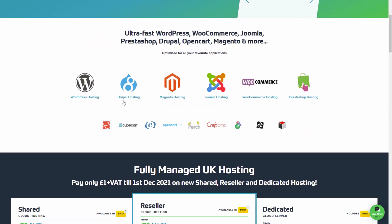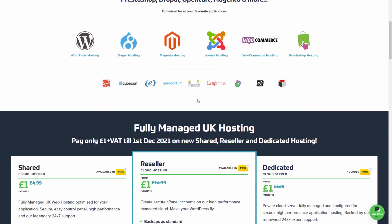So WordPress hosting, Drupal hosting, Magento, Joomla, WooCommerce. I've actually used all of these, but now 99% of my websites are WordPress. I've got WooCommerce stores, that's a plugin for WordPress. I did have PrestaShop and Magento, but these are all just some of the free installs you can install straight from the control panel.